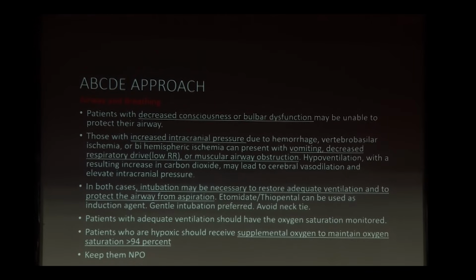So the idea behind intubation is to restore adequate ventilation and to protect the airway from aspiration. For intubation purposes, generally what we prefer in our ED is etomidate and thiopental. And always, while intubating, do a gentle intubation. Do not cause much stress to the patient, because that itself can cause raised ICP. And always, after intubation, avoid a neck tie. And patients with adequate ventilation should have the oxygen saturation monitored, and usually it should be between 94 to 98%.